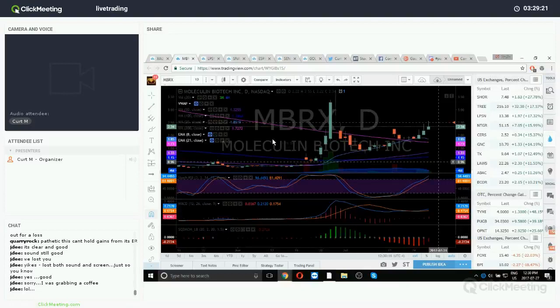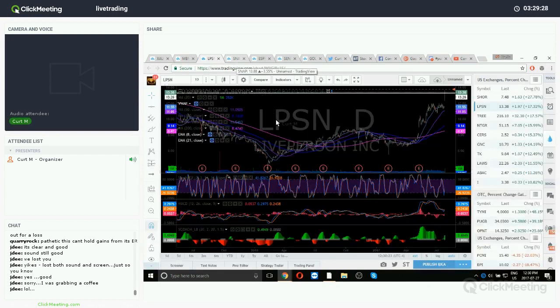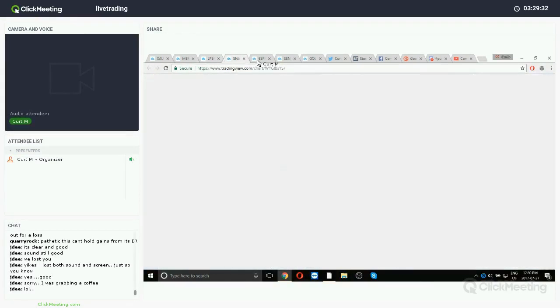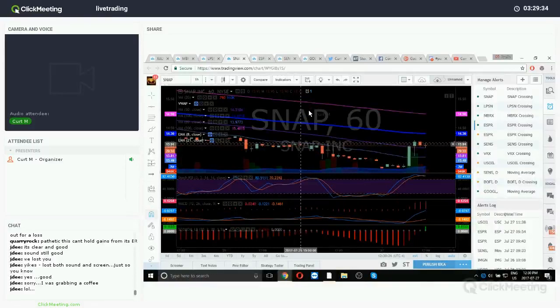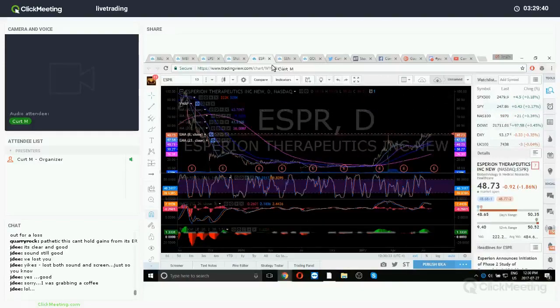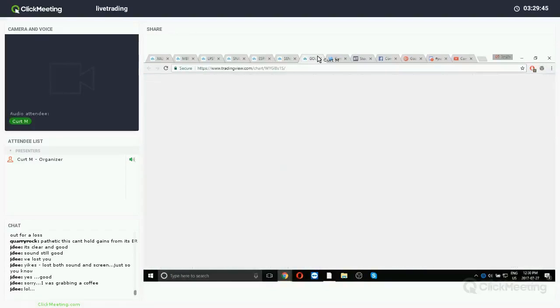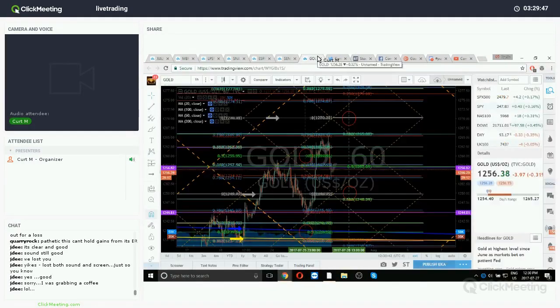Yeah, so MBRX, I'm watching very closely. LPSN, very closely. I like this one a lot. Snap has my curiosity as a trader. ESPR, very closely. SENS, very closely. And gold got width in the algorithm right where it was supposed to. So this will get interesting.